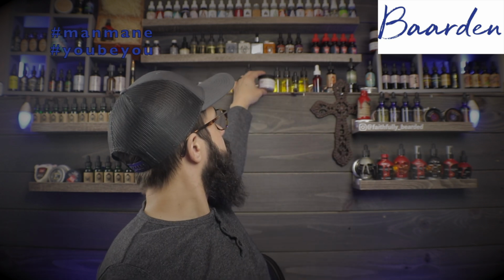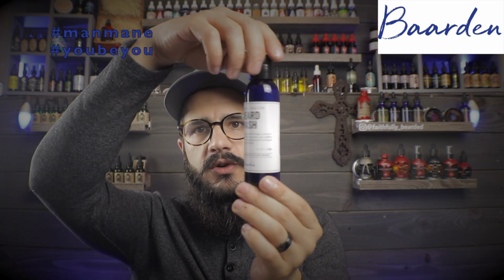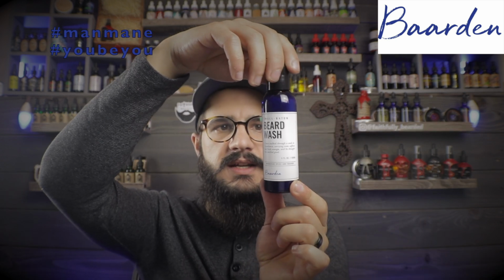These containers are awesome. I love these jars for my balm and butter with the twist top lids. I feel like they keep them fresher longer. I feel like they stack better. They go better on my shelf. They look nicer. I mean, you just throw this up there and it looks nicer than the tins, I think. I have nothing against the tins. I just like the way these look. And then we got the nice blue on the bottles, the nice design labels.